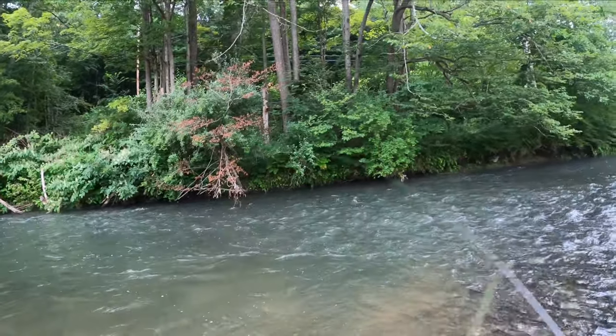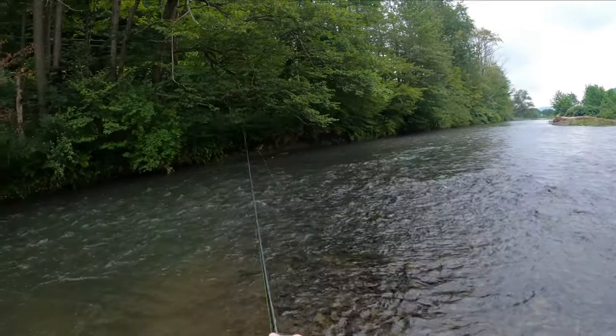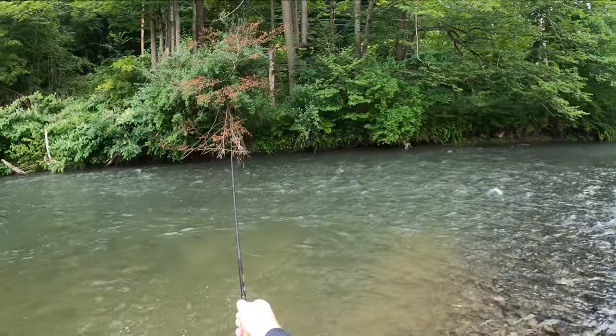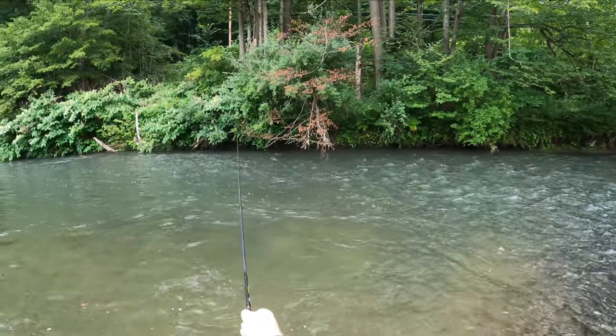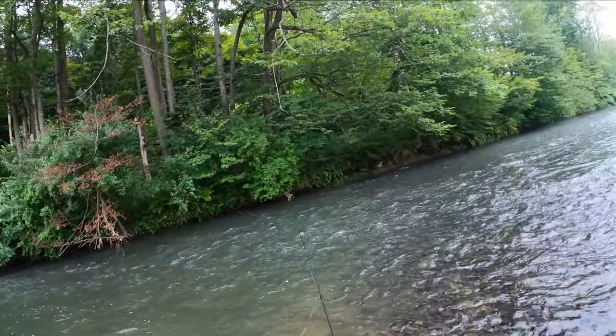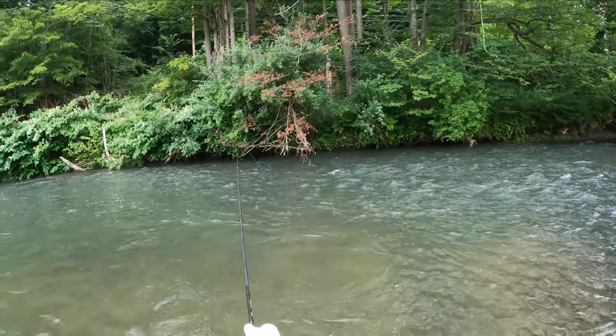Oh, thought we had one. Let's get a little higher up in there, so by the time it comes down through the riff, it's on the bottom. Getting too far down. Try a little bit more over in the faster stuff. Under those tree branches.